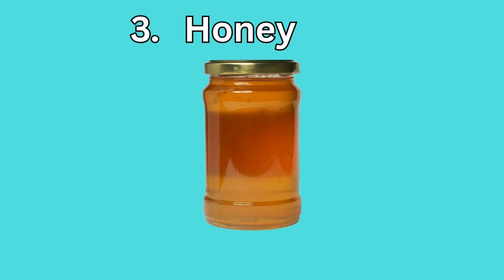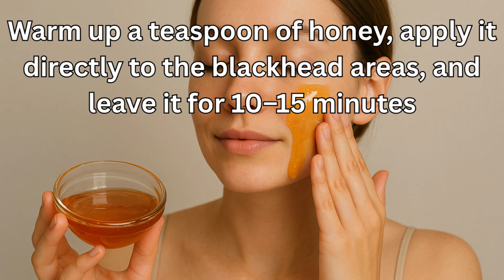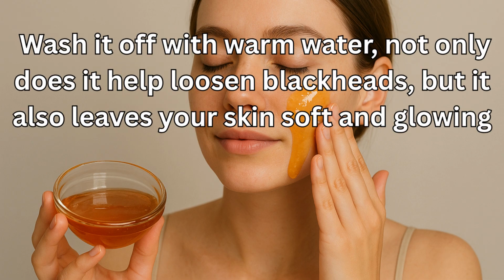Next, honey. Honey is a natural antibacterial and a skin soother. Warm up a teaspoon of honey, apply it directly to the blackhead areas, and leave it for 10 to 15 minutes. Wash it off with warm water. Not only does it help loosen blackheads, but it also leaves your skin soft and glowing.